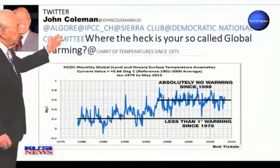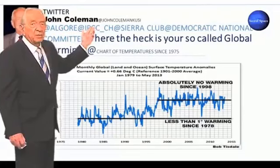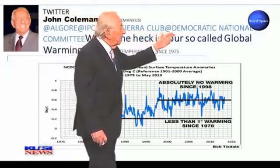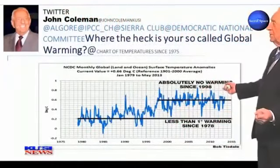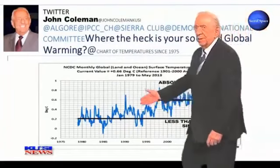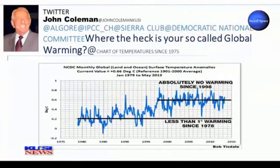This tweet went out to Al Gore. It went out to the Intergovernmental Panel on Climate Change of the United Nations, to the Sierra Club, to the Democratic Party National Committee. And what it said is, where is your so-called global warming? Because if you chart the temperatures, you can go back into the 70s and come up to today, and there's almost no warming. I mean, less than 1 degree warming since 1978, and absolutely no warming since 1998.